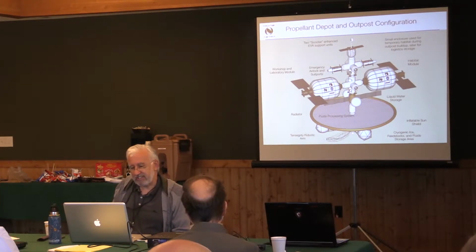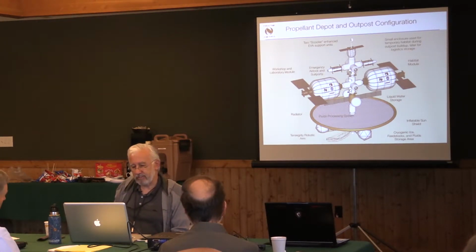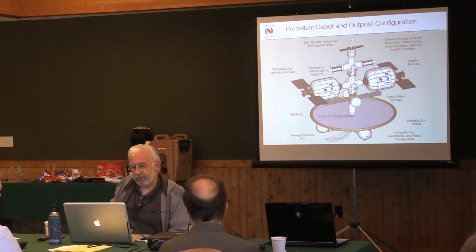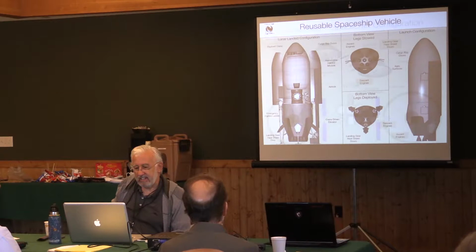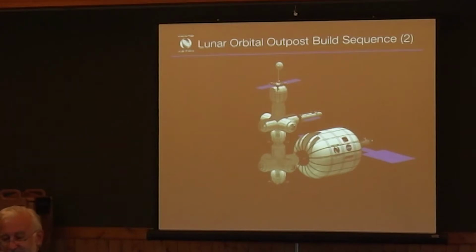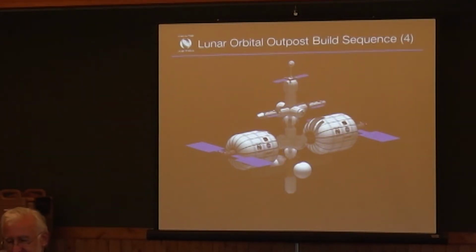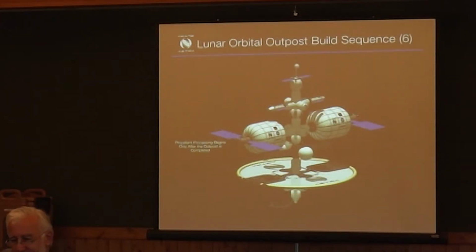This is the gas station part of it. There are 2 habitable modules attached, which you can see left and right, and a refinery system, a fuel processing system in the middle, and cryo-storage behind the solar shield at the bottom. This is the reusable spaceship that we mentioned previously. Moving on here, this is the deployment sequence for the Lunar Orbital Outpost. And that's the refinery, the fluids refinery section.